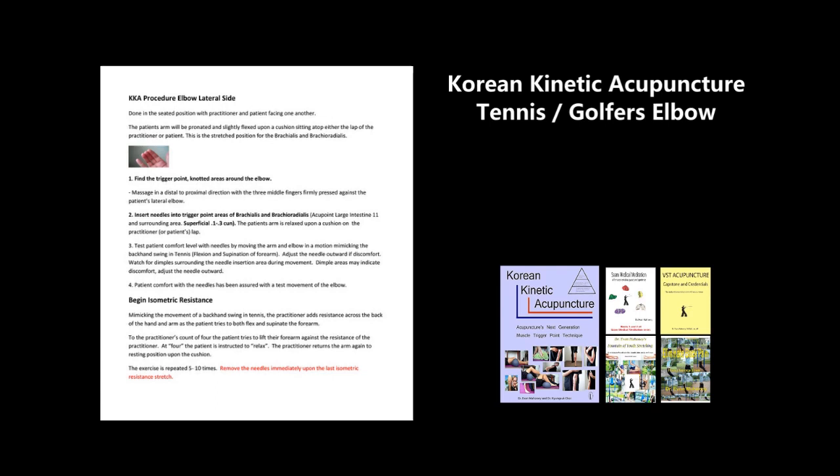Test the patient comfort level with the needles by moving the arm and elbow in a motion mimicking the backhand swing in tennis, flexion and supination of the forearm. Adjust the needle outward if discomfort. Watch for dimples surrounding the needle insertion area during the movement. Dimple areas may indicate discomfort, so adjust the needle outward.